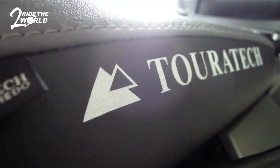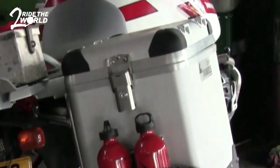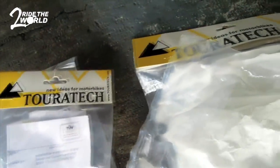With the help of generous friends in Malaysia, Europe and the USA, and a massive helping of hands-on support from Sunny and JS, slowly but surely Simon's GS was being rebuilt, stronger, better and even more capable of taking on the rest of the world.